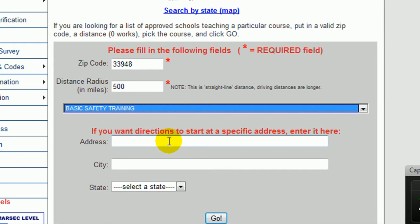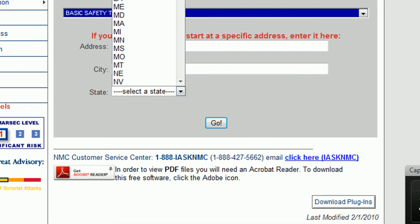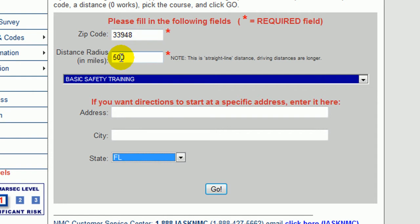You don't put an address because you don't know where you're going to put in there anyways. You don't know what city. I do know that I want to take them in Florida. So I've got my zip. I don't want to go any farther than 500 miles. I want to take the BSTs, and I want to take them in Florida. Click go.